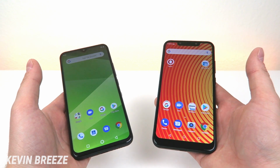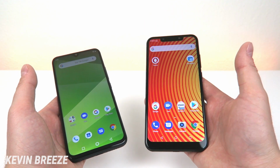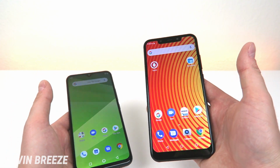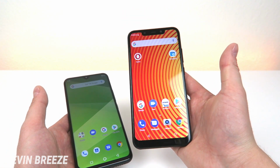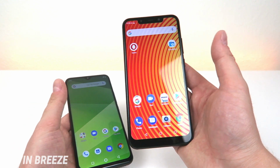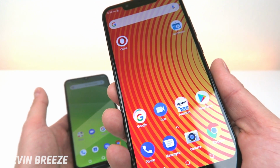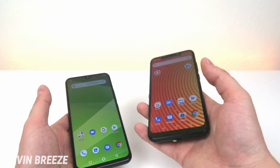If anything, I actually think that the BLU Vivo XL4 has a better looking display just because the colors are richer and brighter, and honestly, when you look at this phone and you look at the display on here, it almost seems like this screen is a sticker that's on the front and it's not even the real screen. But the truth is that that is the real screen, and it does look that bright and sharp.